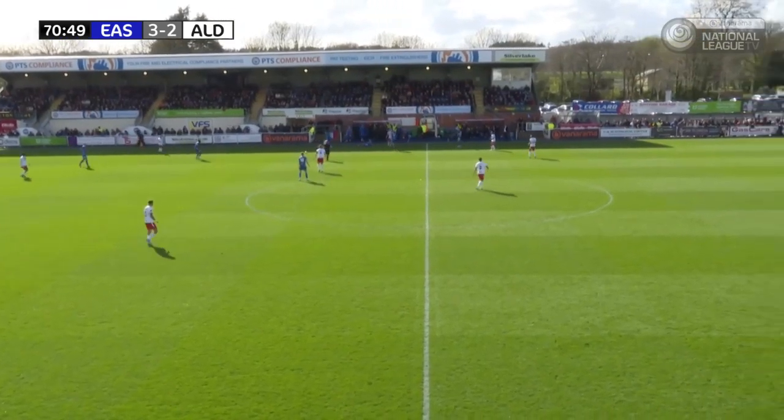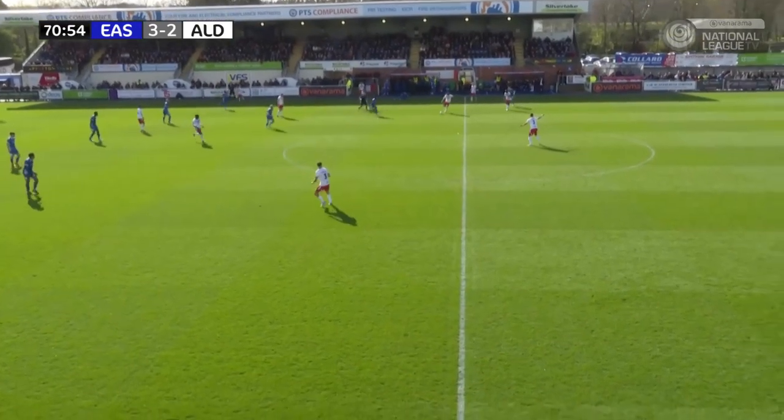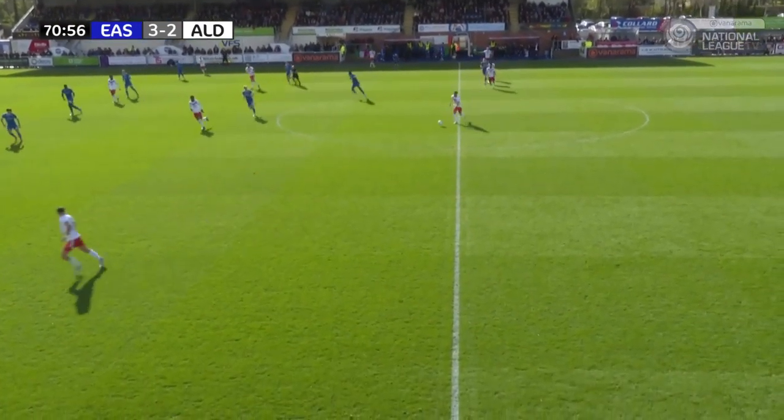Trying to win the ball back. Comes loose in midfield. Cordner in there. Cissé there with a strong challenge. He's Kenlock for.